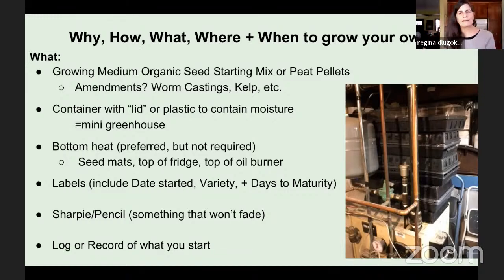We're going to actually have, I think on the 28th of June, a beginner gardener class. And we're going to talk about all these very basic things there.